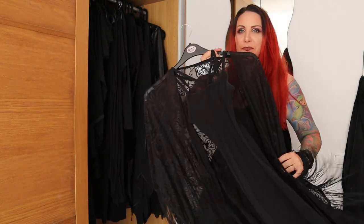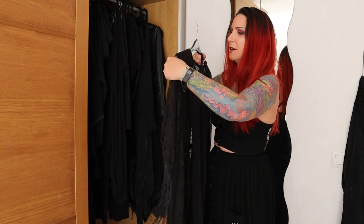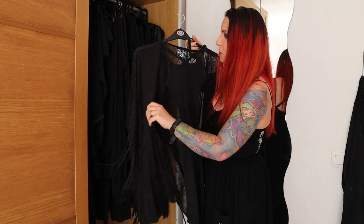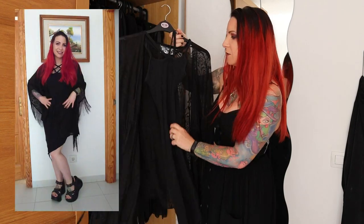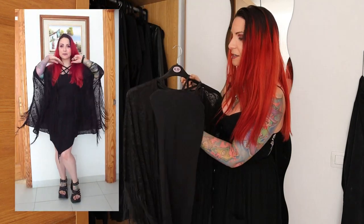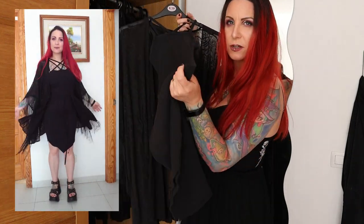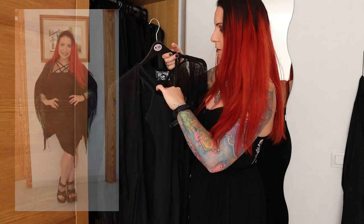Then we have the Killstar kaftan. I don't know which one this is. Again, I will put a link to the video that I originally reviewed this. The Killstar kaftan, and this is actually a secondhand Killstar dress that I got off of Depop. Again, it's the ribbed cotton jersey with the pentagram front.